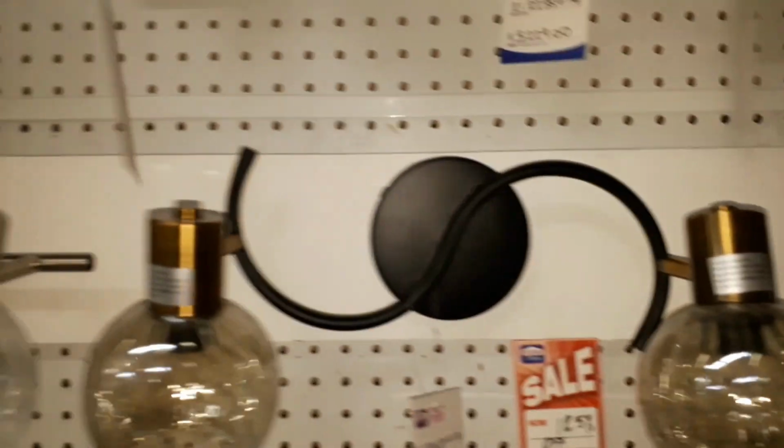They have all different types of lighting, as you can see, and different designs. So whichever you choose or whichever you like, you can always come and make your purchase.